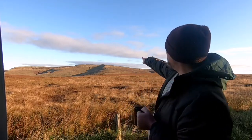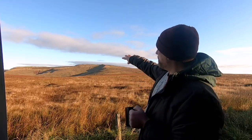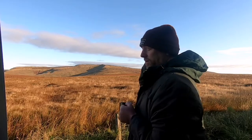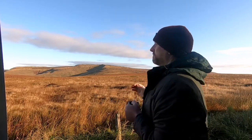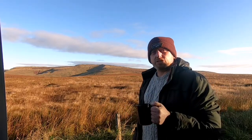You can see, can't you, with the peaks sticking up, the rest of the moor is just flat and you've got that one spot. So it was basically just bad luck really, wasn't it? Some might say human error, it could be instrument error, who knows. Anyway, let's go check it out.